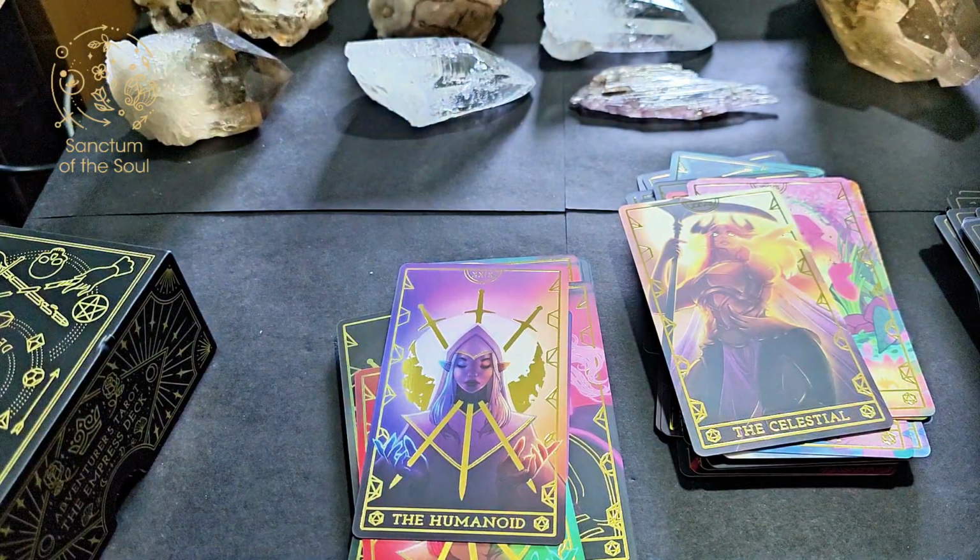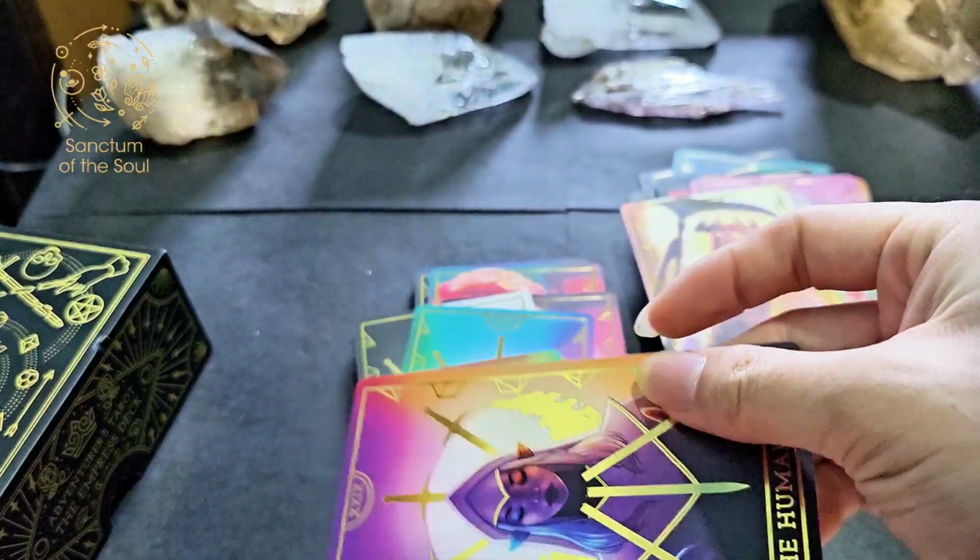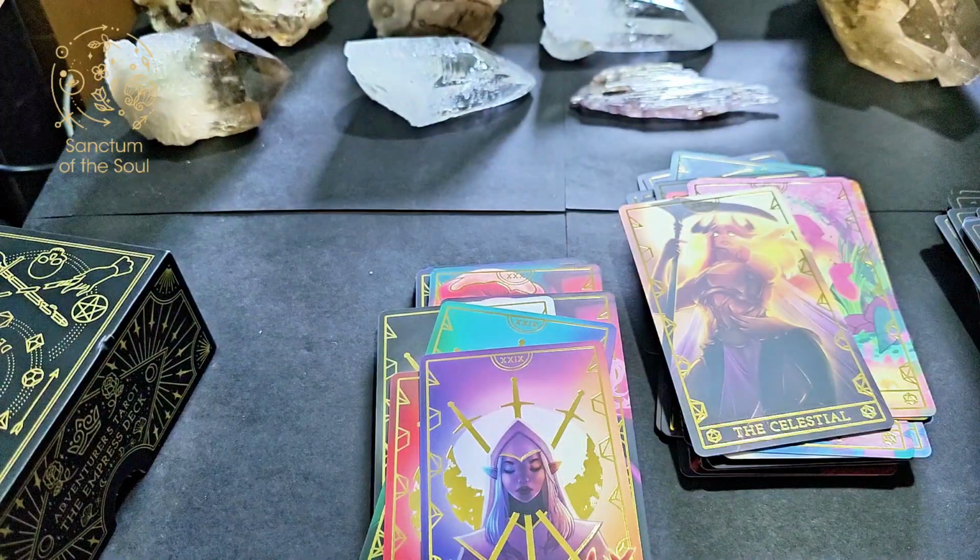So I'm trying to remember what the guidebook says. To me, the humanoid has always been something like logic. Imagine a computer program. It's creating something based on logic and practicality. So I actually really like the black and white one because that's the most logical to me. It feels like it would be more binary in terms of a computer script. I don't know, it just feels that way. But let's see what the guidebook says.